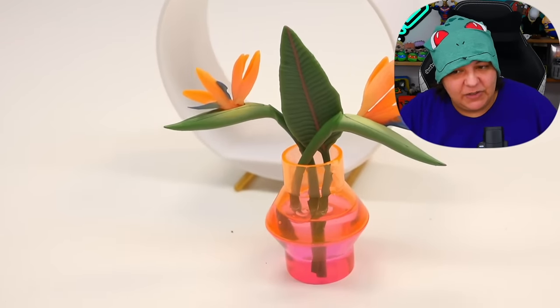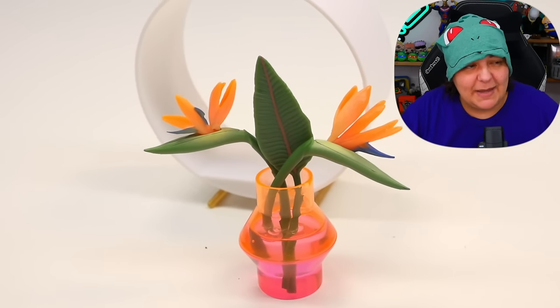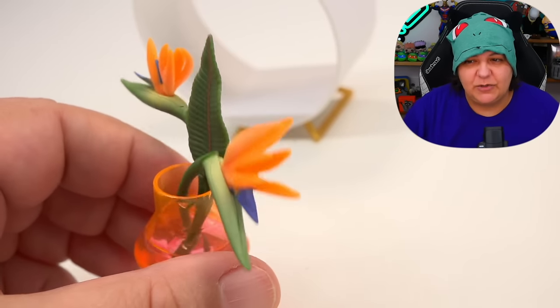I do think it still looks nice in the display case, but it almost needs us to cut even more from the stem, but there's no space for us to cut more from the stem because then the plant will be touching too much of the vase. You tell me what you think. I still think it's pretty cute.